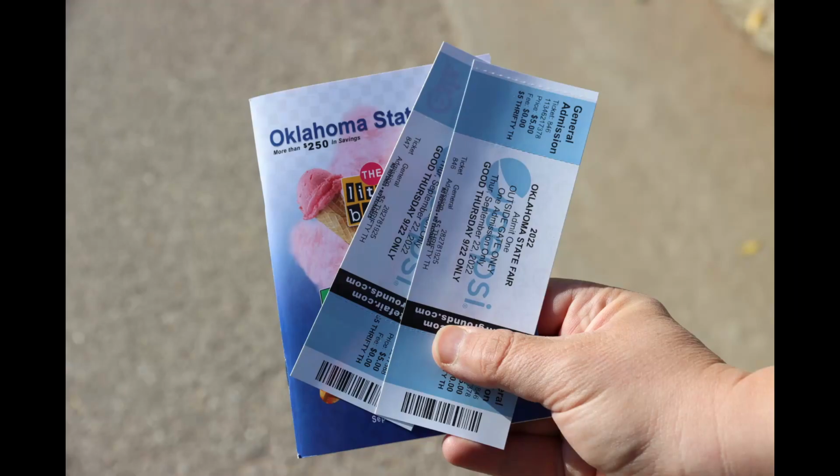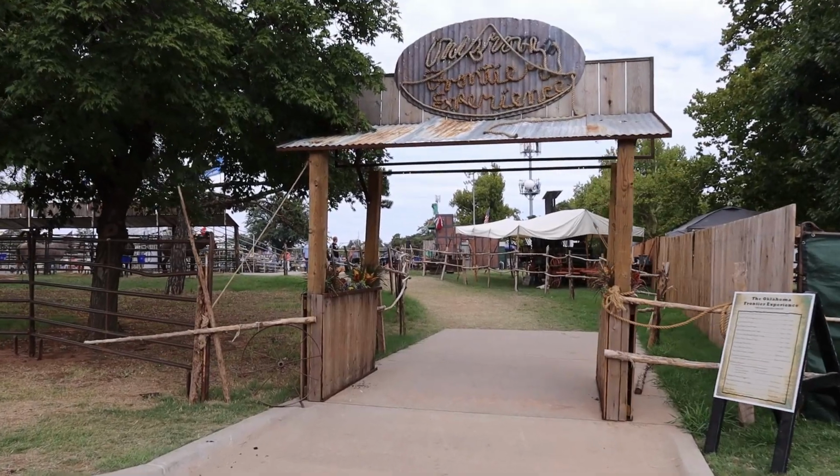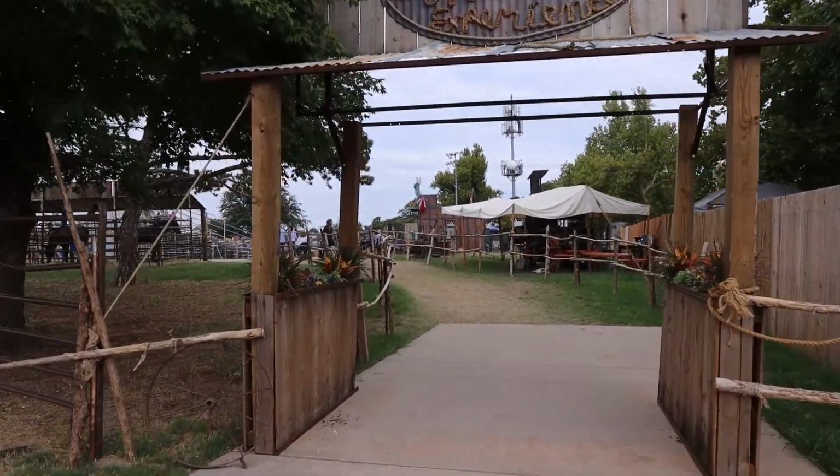With our entrance tickets purchased and a map of the State Fair in hand, we were ready to go explore. Our first stop was the Frontier Experience.